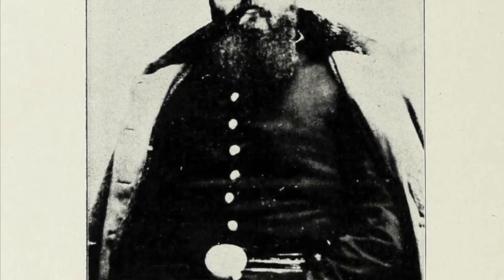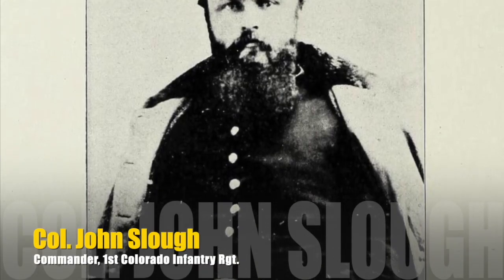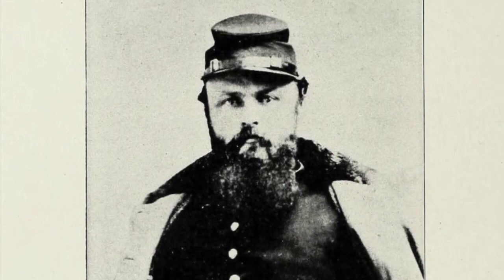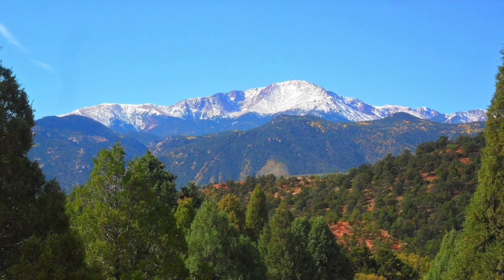To reinforce the Federal regulars at Fort Craig and the scattered New Mexico volunteers, Colonel John Slough arrived with the 1st Colorado Volunteer Infantry Regiment, known as the Pikes Peakers. Three guesses where they were from.